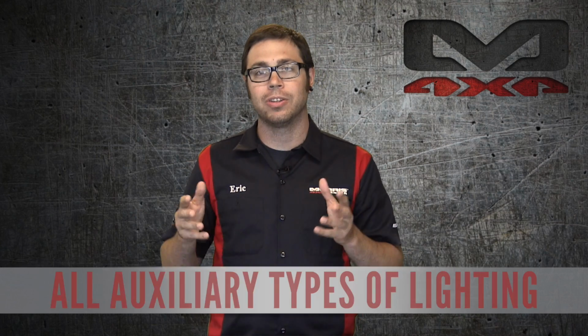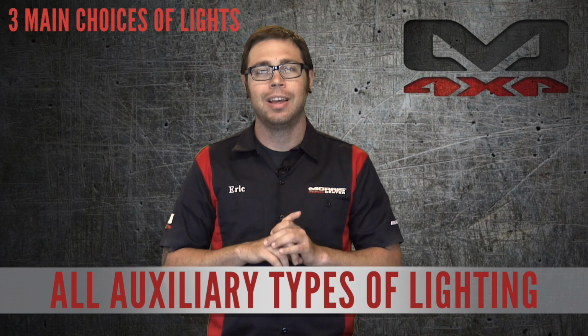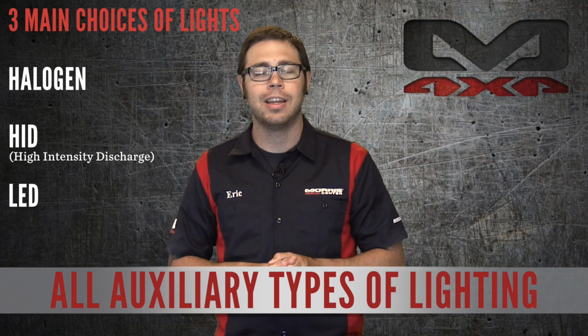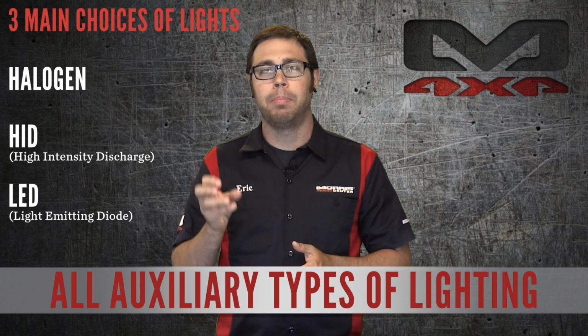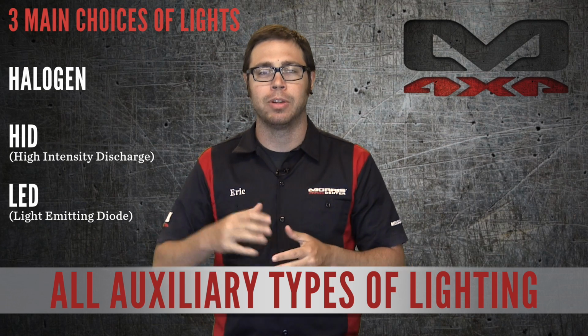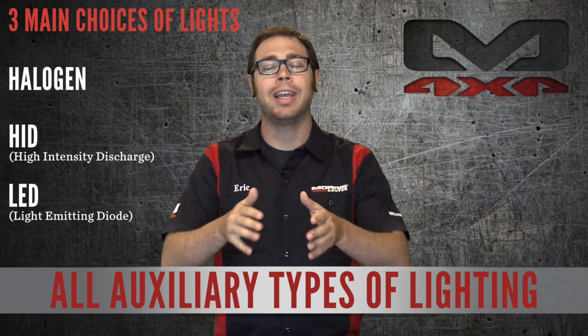All right, so not only just with headlamps, but all auxiliary lighting as well, you're going to have those three main choices: the halogen, HID, which stands for high intensity discharge, and then also LED, which stands for light emitting diode. Now, when it comes to the halogens, basically it's a bulb that reflects back onto the back side of the headlamp. There's a big concave reflector back there, and that's what projects the light outwards.